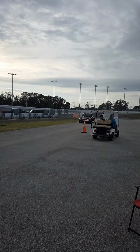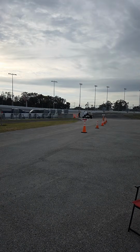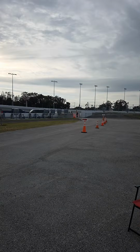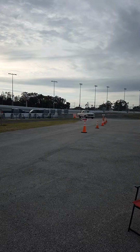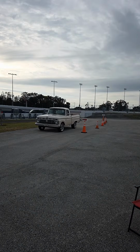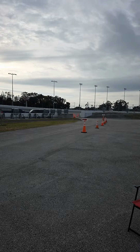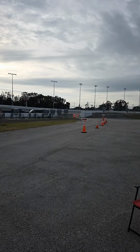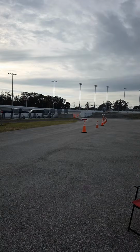Good morning. Lady in the blue right there is president of the Daytona Beach Street Rodders. They're the organization that organizes this car show, the infield parking, anyhow. Daytona International Speedway. What a place, man.